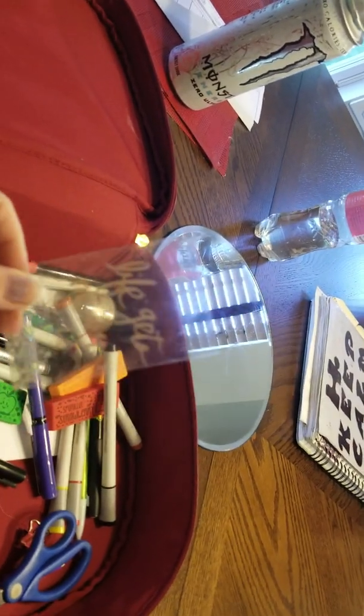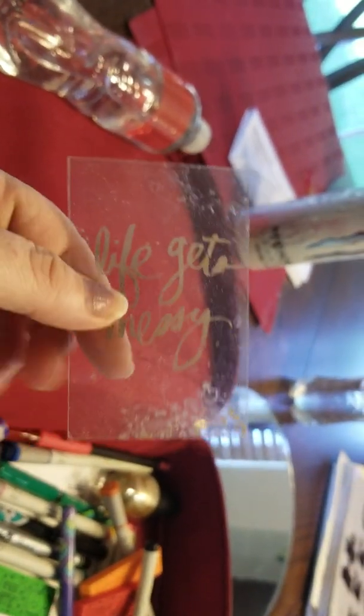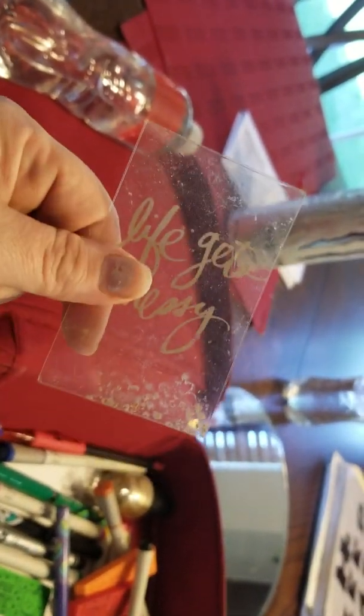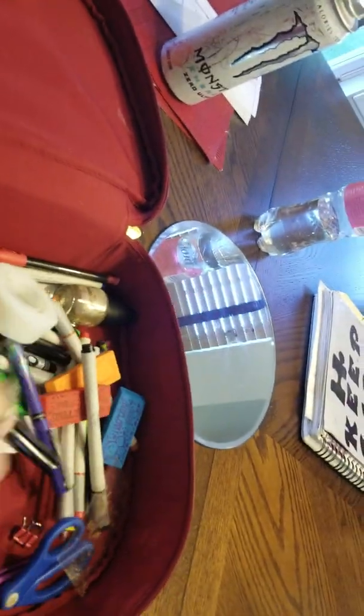Oh, I have another little goldy thing that says, life gets messy. And it's super messy because it's been in my stuff for like two years, so it's got all kinds of dirt on it. I'm actually going to keep the dirt and the grime on there because that's the whole point. Life gets messy. Scotch tape, because I use scotch tape for everything. Erasers, because like I said, I draw.